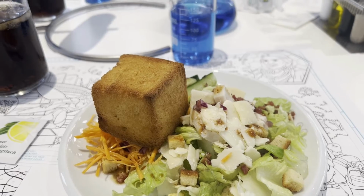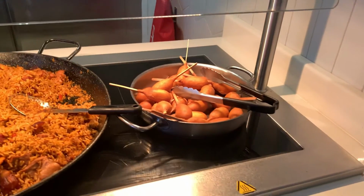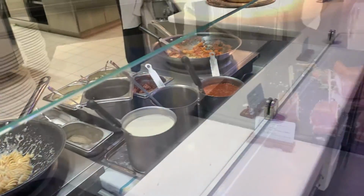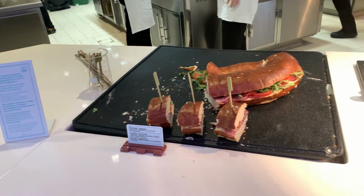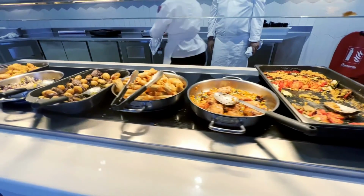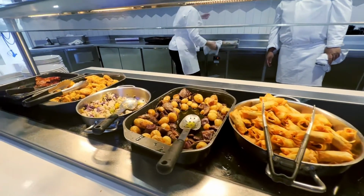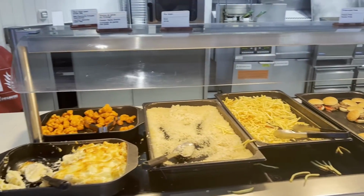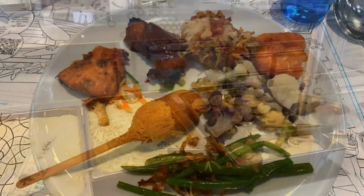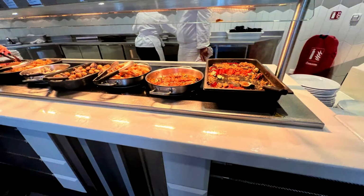On to mains, and there's pretty much anything and everything you could want here, from fresh pasta cooked to order, to the giant and mini burgers, pretzels, sandwiches and corn dogs. There's salmon, hot meats, a great selection of vegetables including multicoloured broccoli and carrots, as well as rice dishes, and a good selection of vegetarian and vegan options. There's also a separate children's section for simpler foods like chips or french fries, chicken goujons, that kind of thing. Because this is quite a big restaurant, the items are replenished pretty quickly, so everything stays really fresh.